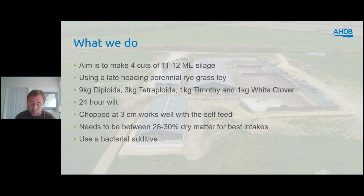Our grass mixes, we just have a late heading perennial ryegrass. We kind of use that. It works well on a 3-cut system, and we kind of graze it with young stock as well. We are trying some Italian ryegrasses this year, so we're going to see how we get on with that. I've heard good things about them, but then you do also hear some of the cons are that we can't graze them with young stock come September.